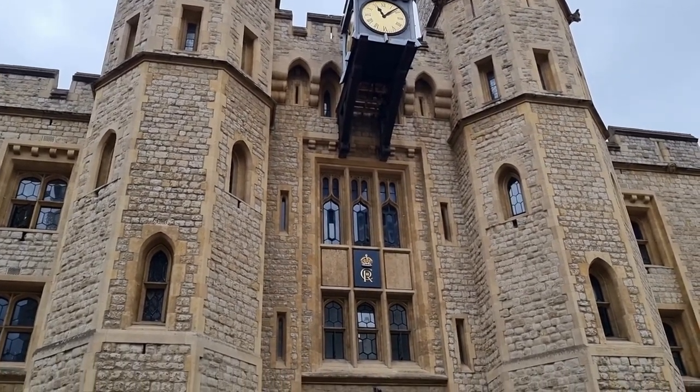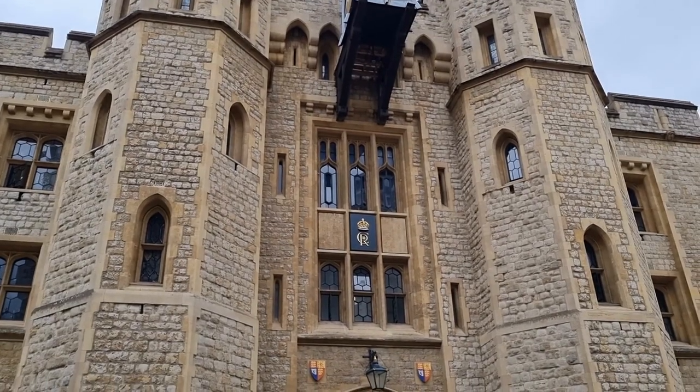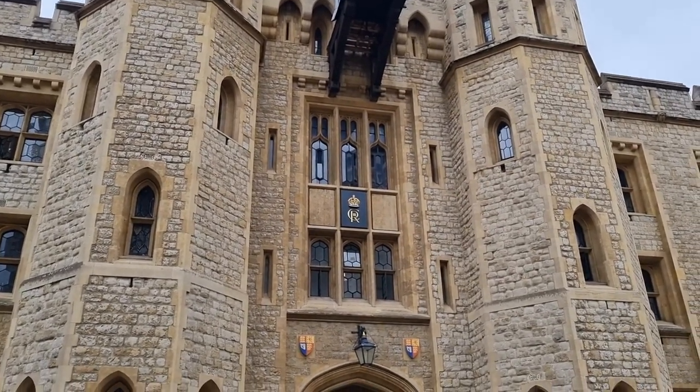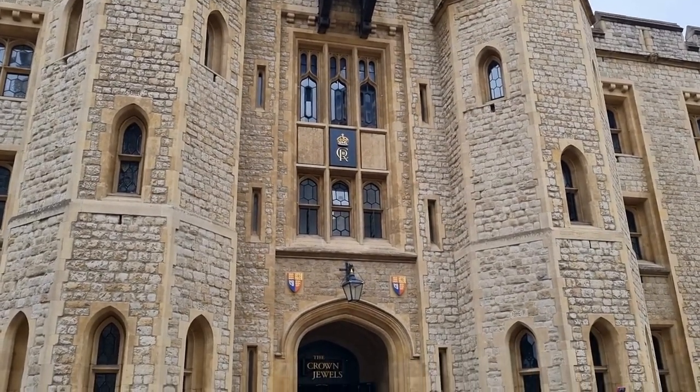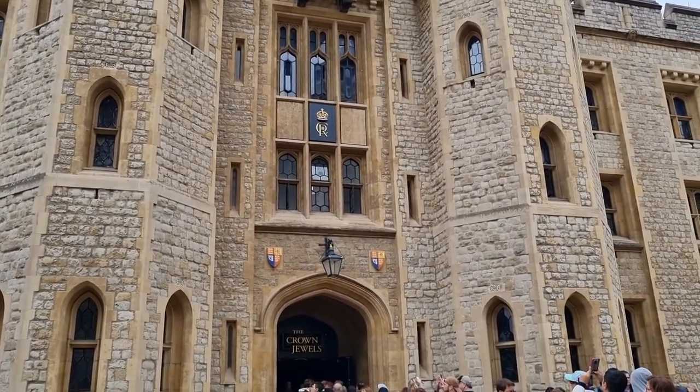Following their use in the coronation ceremony of Their Majesties King Charles III and Queen Camilla in 2023, the regalia is back on display under armed guard in the treasury of the Jewel House.